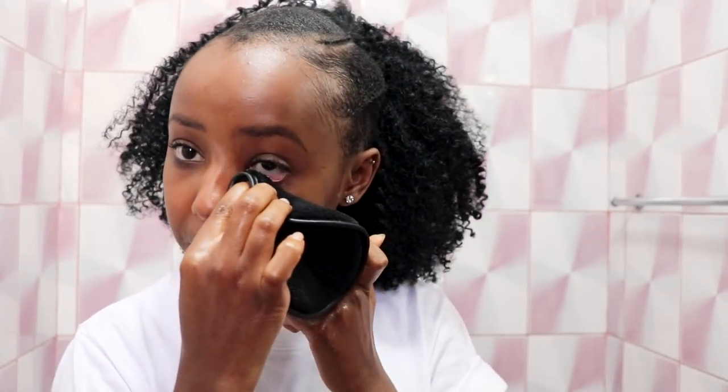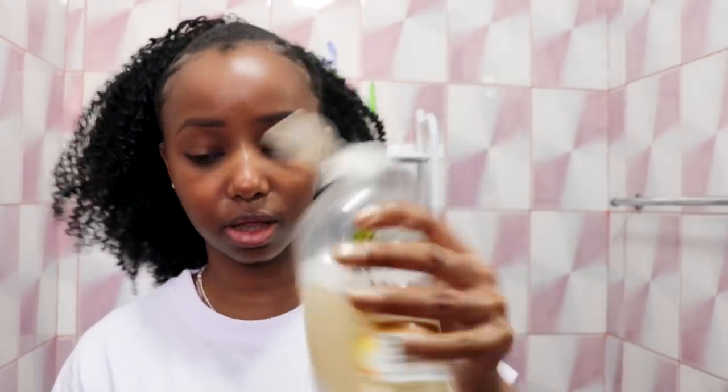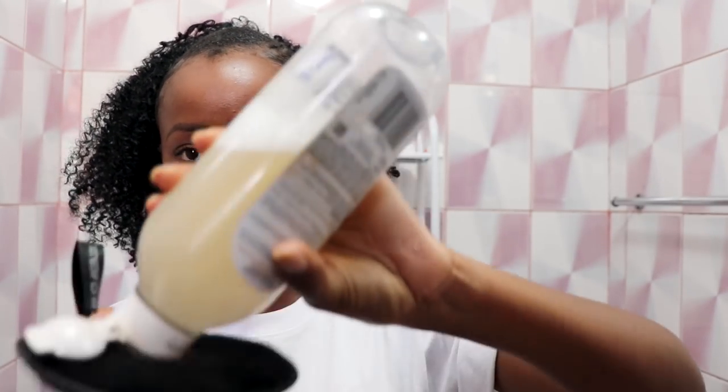Okay, so now I want to see how it will work. Here is how my face looks. I think getting it off the eyes is a bit harder because of liner. The eyeliner I use does not budge. You have to fight with it to come out. Okay, yeah. So I want to use micellar water. I'm using this one from Garnier, the one infused with argan oil. Put a bunch of it in there. And then I just wipe.